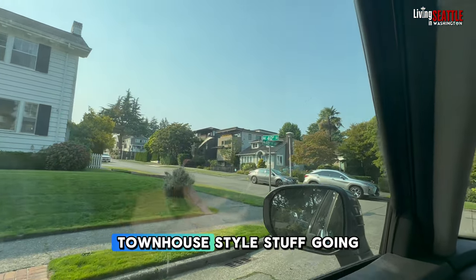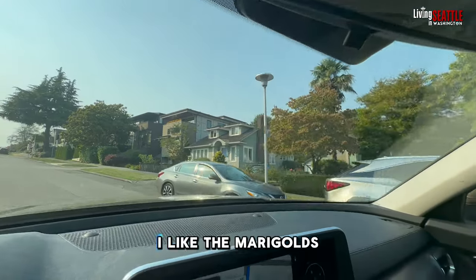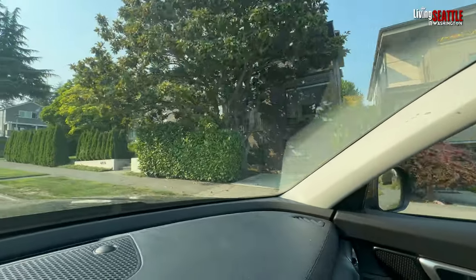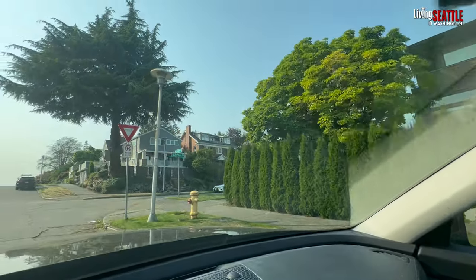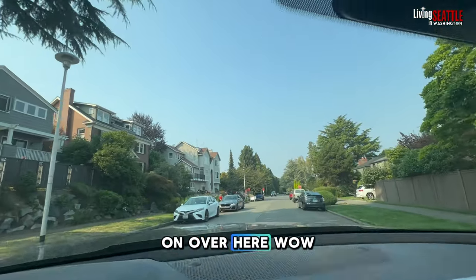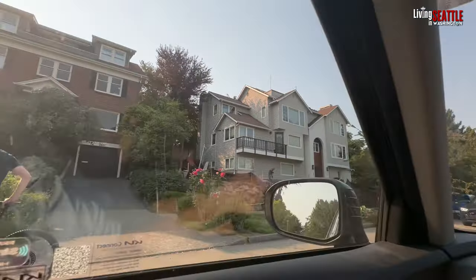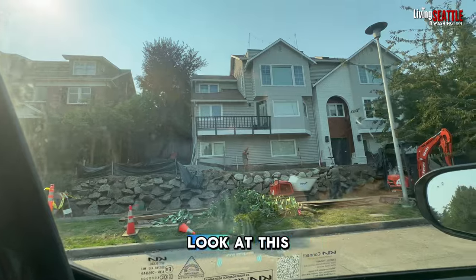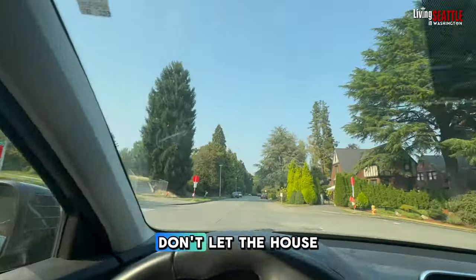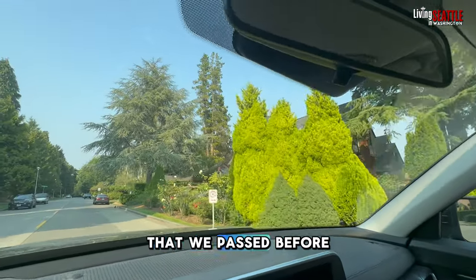There's some more sort of modern townhouse style stuff going on over there. I like the marigolds that they have in their front porch on the top of that deck over there. Some construction going on. Wow, look at that house. Oh my goodness! Look at that. Wow! That's gonna be nice. Look at this giant retaining wall that they're having to build. Hill plus giant house equals don't let the house slide down the road. Here's the lake. Here's that brick Tudor that we passed before.